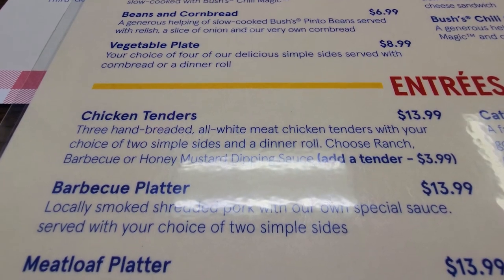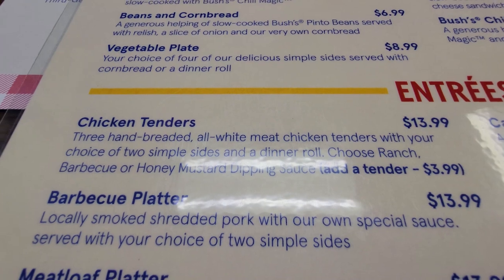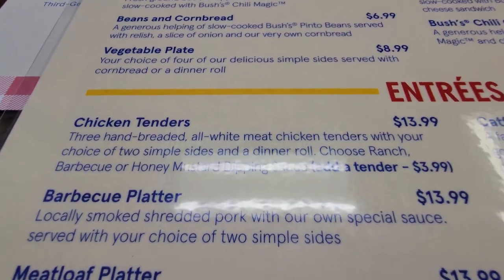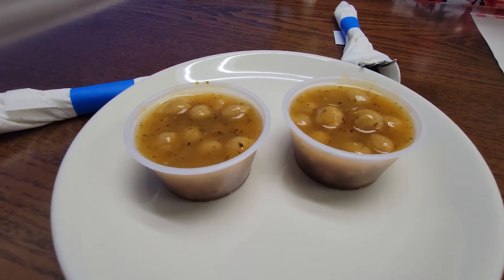Dawn gets the chicken tenders every single time we're here, and these are not your average chicken tenders. These are hand breaded all white chicken, technically like chicken breasts.